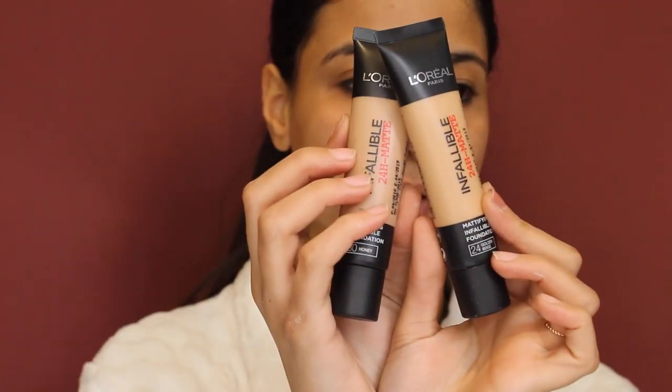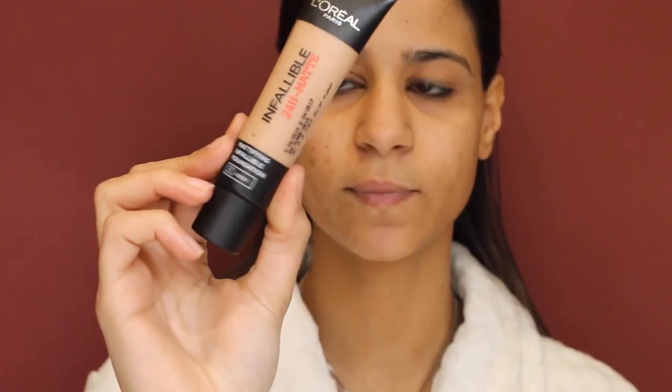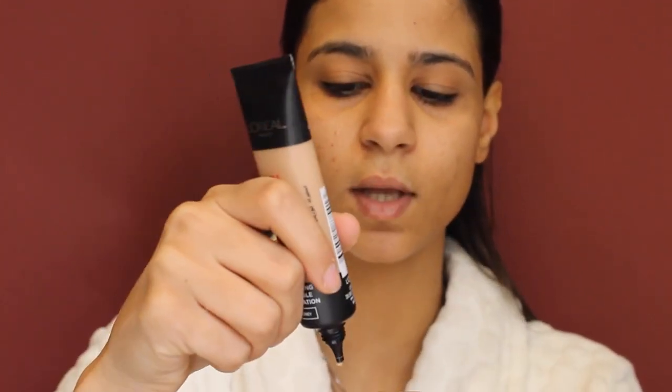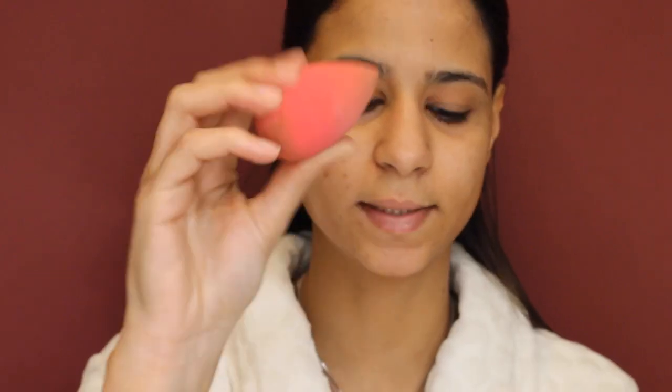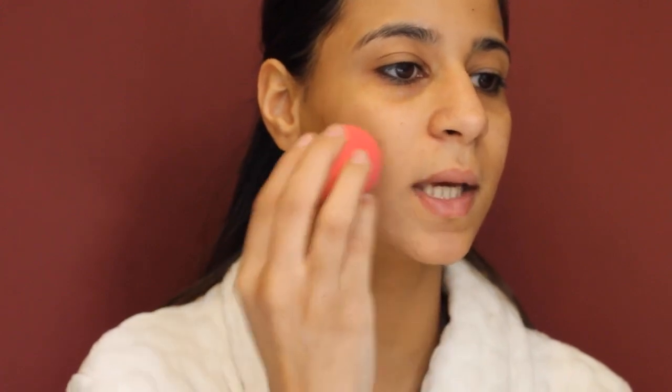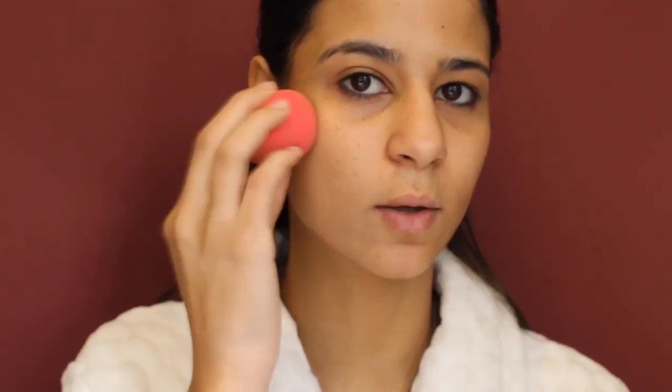Got these two foundations right here. These are the Infallible 24-Hour Matte Foundation. I've got Golden Beige 24 and Honey. So I'll go with Honey 30, and I think this is the darkest shade they have. Put a little bit at the back of my hand. I mean, it doesn't look that light on camera. It's my damp beauty blender. It is a little bit light, but we'll work it out with bronzer and contouring and all that good stuff.